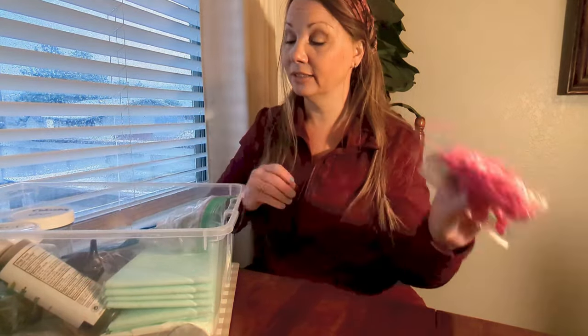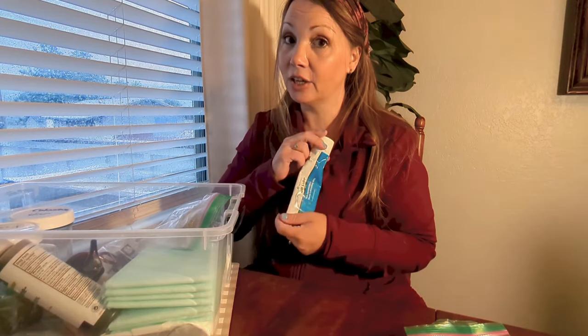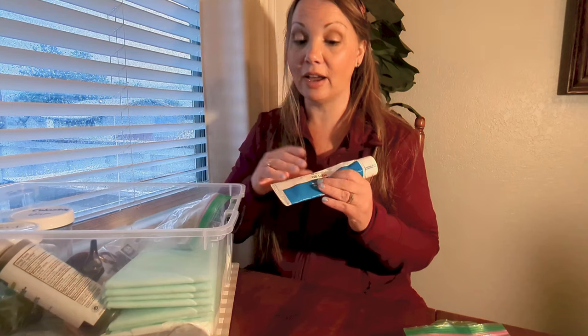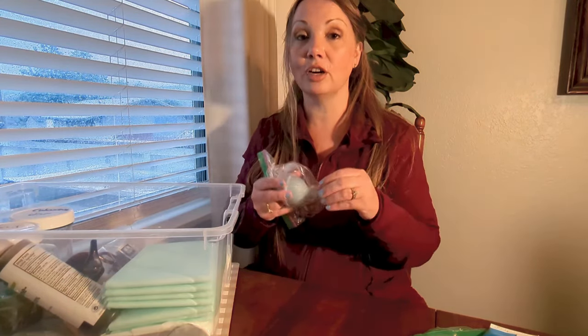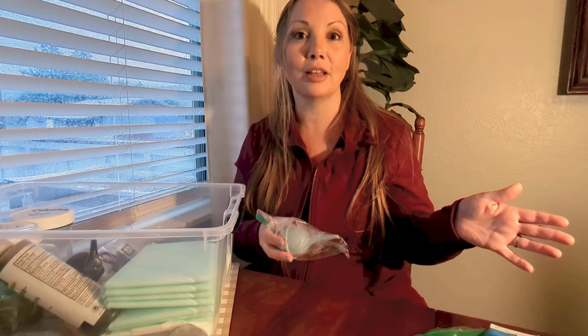Now, in my actual kit, I have gloves. If I need to go in, I have a tool that you have to have, which is OB lube or some kind of lubricant so that you don't have dry hands when you're making assessments. I have the bulb sucker. When the babies come out, as soon as their head comes out, you've got to start clearing their airway. And this is the tool to do it. It's the same tool that any doctor or nurse would use in the hospital on a person. And I have lots of puppy pads to put under the baby as they're coming out to collect all of those juices.